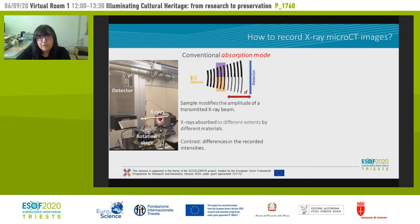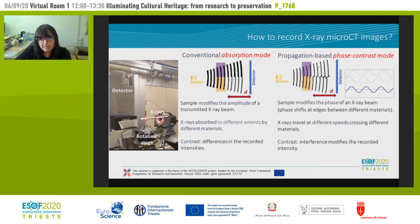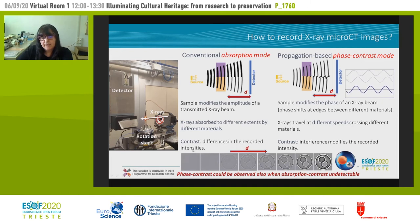Images can be collected in two different modes: absorption mode and propagation-based phase contrast mode. The second one is the most highly demanded by users in this kind of facility. In the first case, we exploit conventional absorption: when different materials compose your sample, you have a contrast related to the different absorption. In the second case, the contrast is related to the interference between X-rays that have been deviated at the interface between two different materials. We have to stress that phase contrast can be observed even when absorption contrast is undetectable.